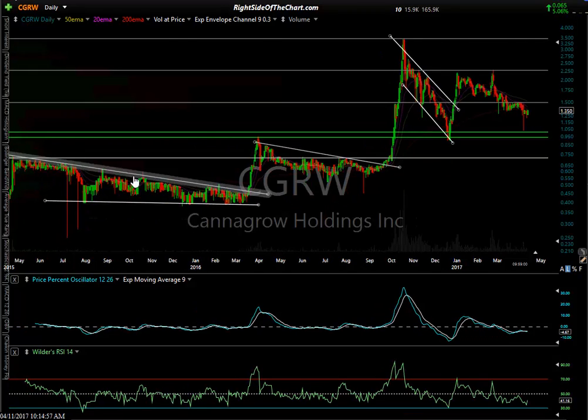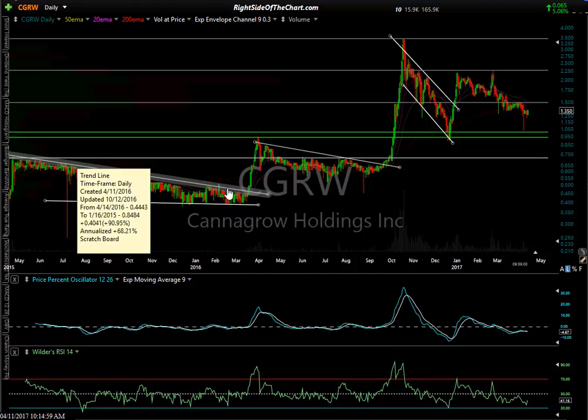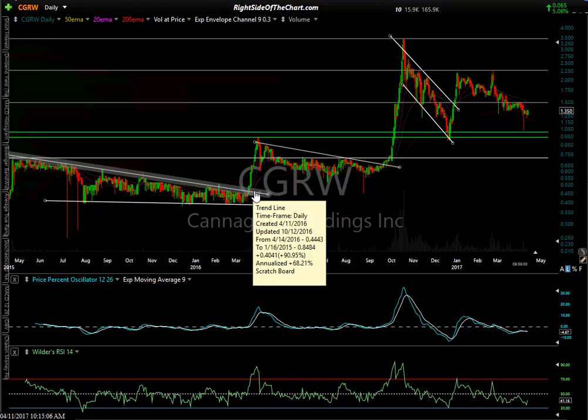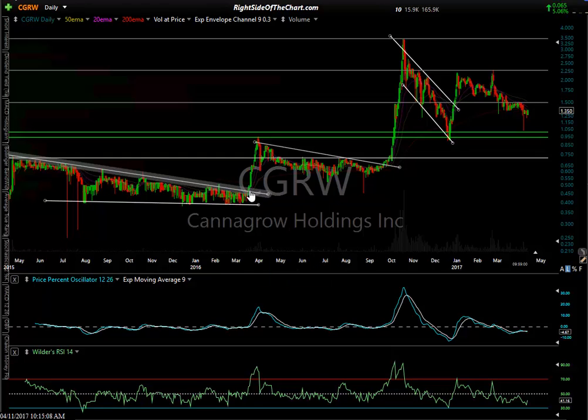CGRW, Canagro Holdings, very well defined trend line right there. So many reactions. That's what makes it better than others. The more reactions, the more valid the trend line. You couldn't have a better buy signal there.